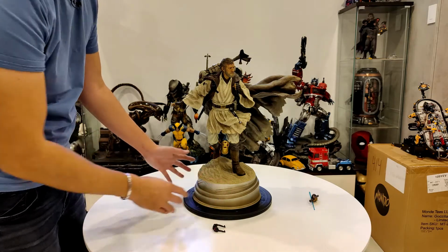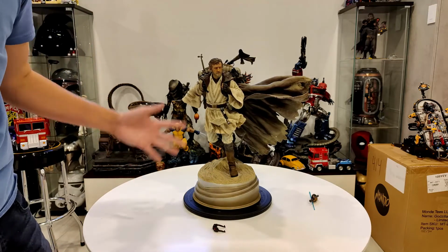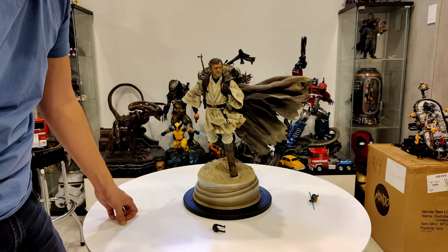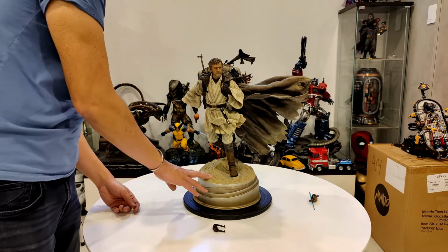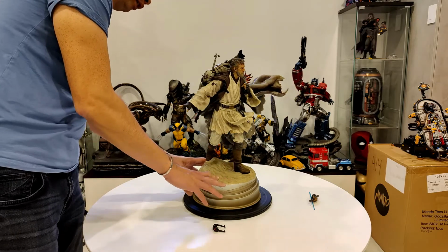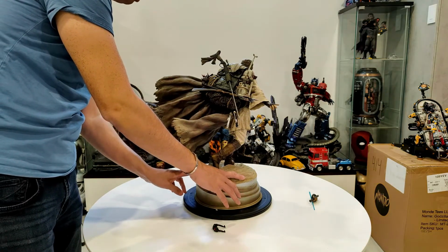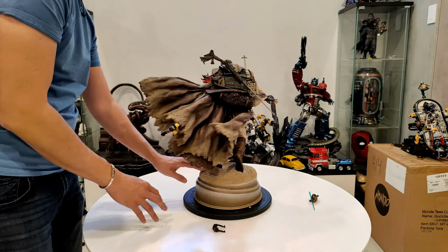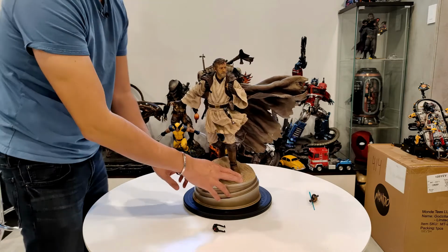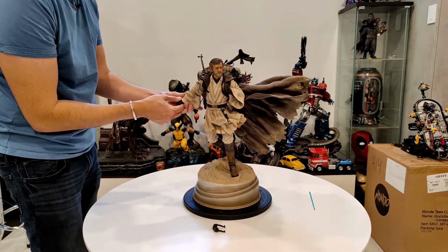But this is, oh, it's even better in person. I can't even tell you how awesome this is in person. Wow. Okay, now we're going to do this lightsaber hand here.